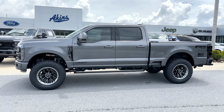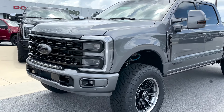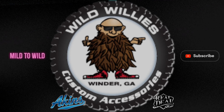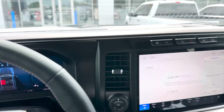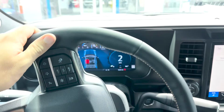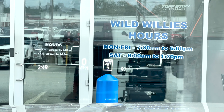Look at this money shot off the get-go. 3.5 inch lifted. We're on a CARLI Pintop. Truck drives so good. Yes, it's super hot today, but I'm just enjoying a little quick test drive of this bad boy. And the biggest thing I can tell you, life is too short not to pull up and admire your custom truck in the reflection.